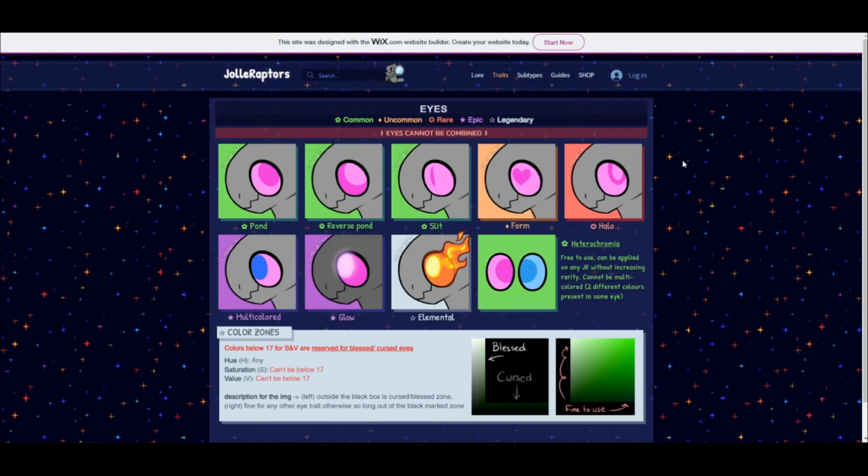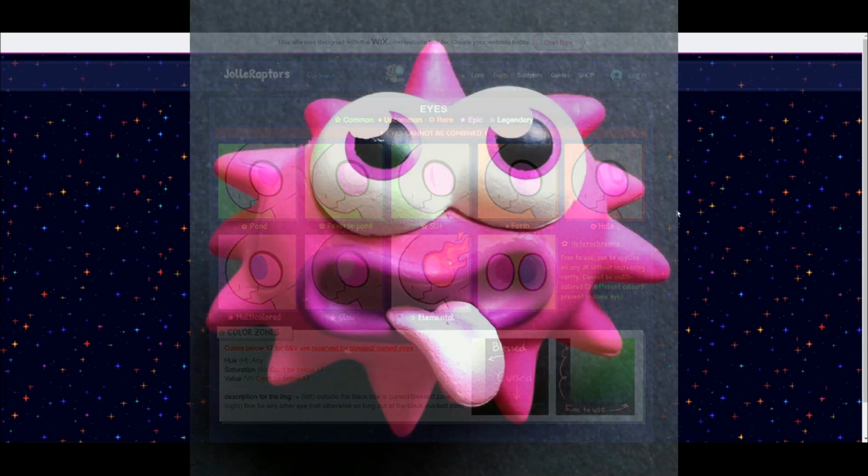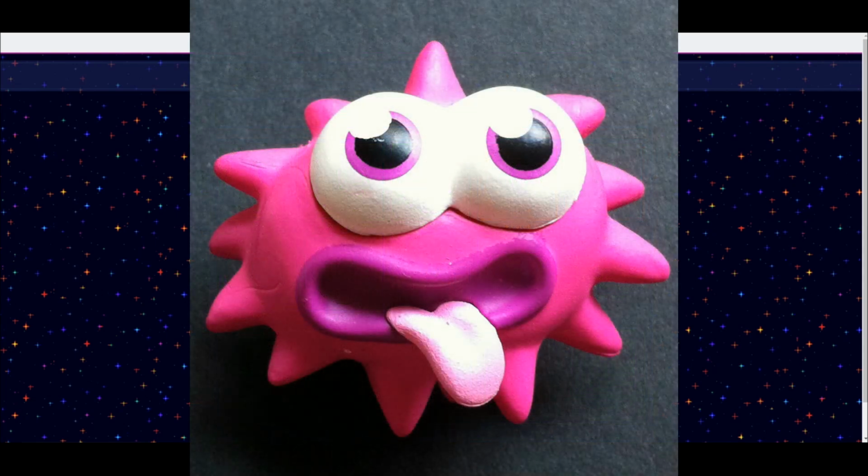Even sort of gatekeeping the kind of eyes. So they mentioned here that you can apply heterochromia to any sort of Jolly Raptor without increasing the rarity. But the fact that they have rarities is just sort of another excuse for having a monetary cash grab. Oh, buy the Eggy Moshling, he's rarer. Give me more money, please.